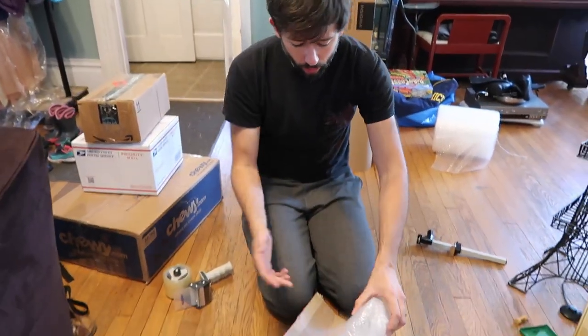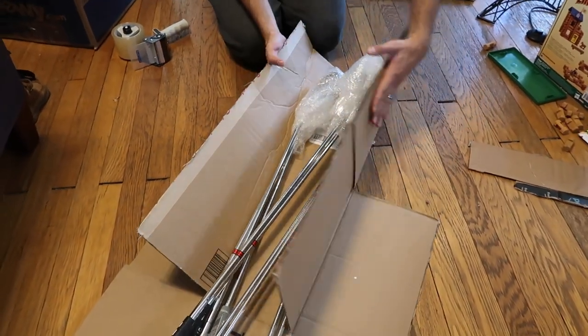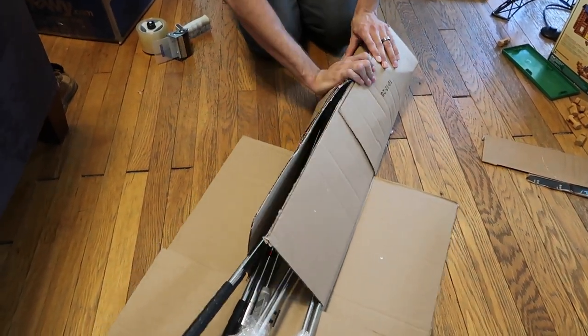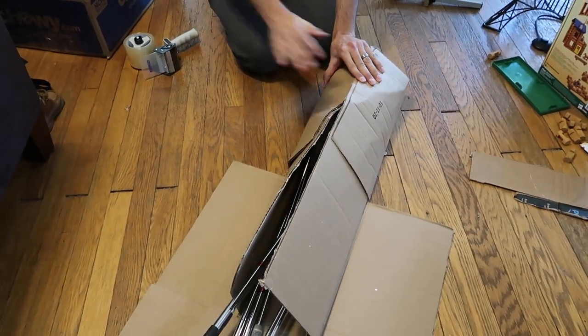So I got the golf clubs bubble wrapped. I ended up bubble wrapping two at a time just so the heads don't get all banged up. So now all I'm going to do is basically, like I said, burrito roll them. The trouble is that because they're bubble wrapped, they're a little bit uneven, but I really don't care what the box looks like at the end of the day because it's going to get beat up in shipping.